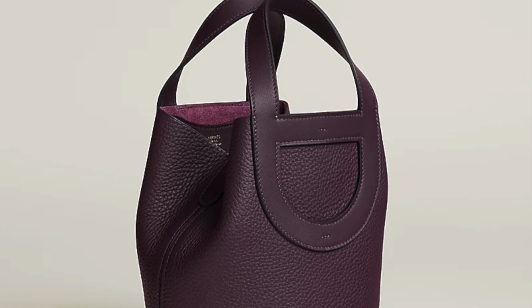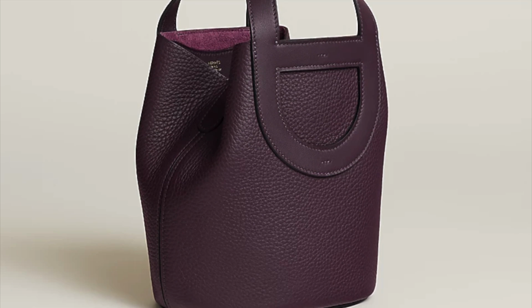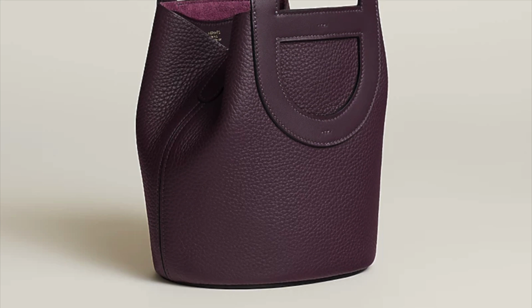So the In-the-Loop collection is nothing new. It is the same collection. Do you guys remember that belt bag that I wanted to buy from Hermes? Was it last Christmas or the Christmas before that I wanted that bag? So it's in the same collection. It's the same collection as the Shantung basket bag that was around.